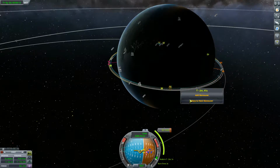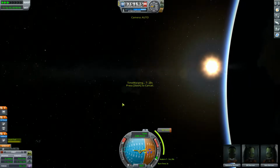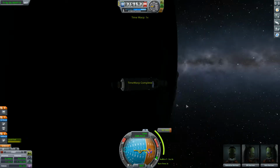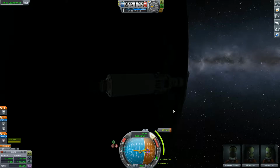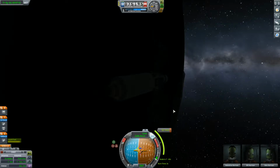We'll go ahead and warp to our next maneuver. Get ready to burn for those 2 seconds and meet up with our garbage. All right, Valentina, if you please. Go ahead and SAS on. We'll get you on our maneuver node. This thing is quite spry. It moves around quite well. We also brought a little bit of RCS fuel so we can do minute speed adjustments.